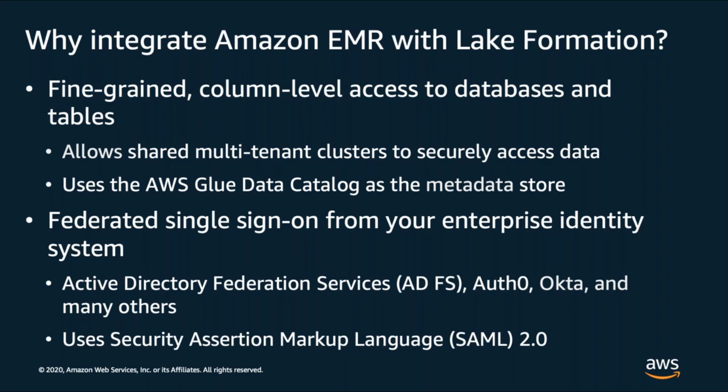The integration of Amazon EMR with AWS Lake Formation provides some powerful benefits with respect to authorization. For example, it provides fine-grained column-level access to databases and tables for data sets sitting in your data lake in S3. It allows for shared multi-tenant clusters to access data securely. In addition, it also allows the use of AWS Glue Data Catalog as the metadata store, which can be used by multiple analytic engines.